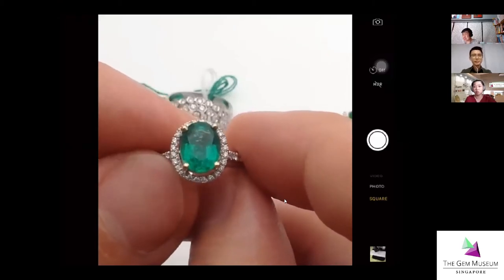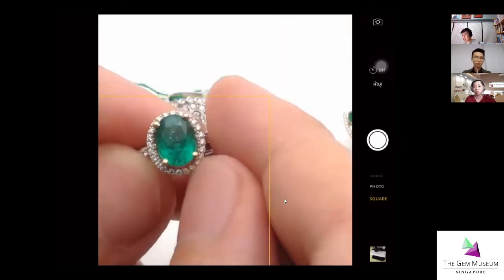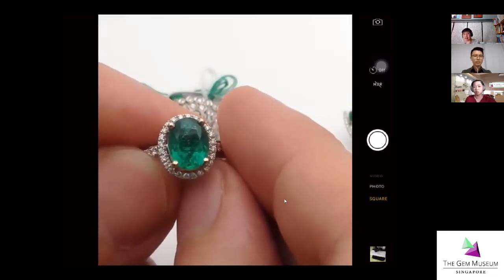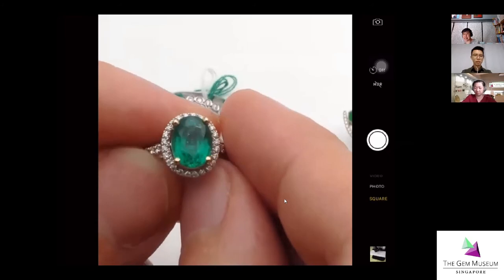So normally when I set my emeralds, I leave out the plating. So you can see my claws are yellow. The other reason we do this is also to enhance the color of the emerald, because yellow and green brings out the vividness and the saturation of the green color.